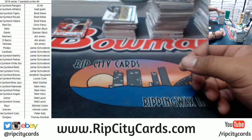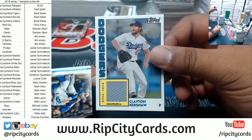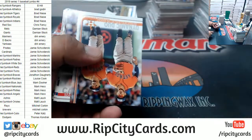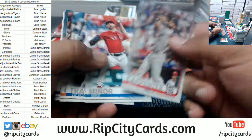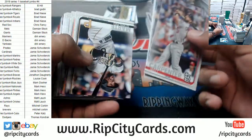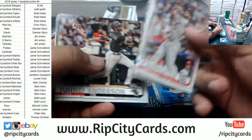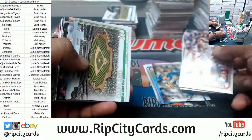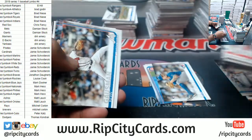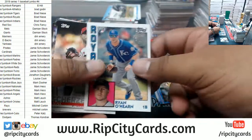All right, let's see what we got here. Yeah, the Clayton Kershaw Dodgers patch. So this is the last box, Mojo. Good luck, everyone, especially those without a hit. See what I can do here for you. Seth Lugo, Mets, 2019. That's a Yankee.